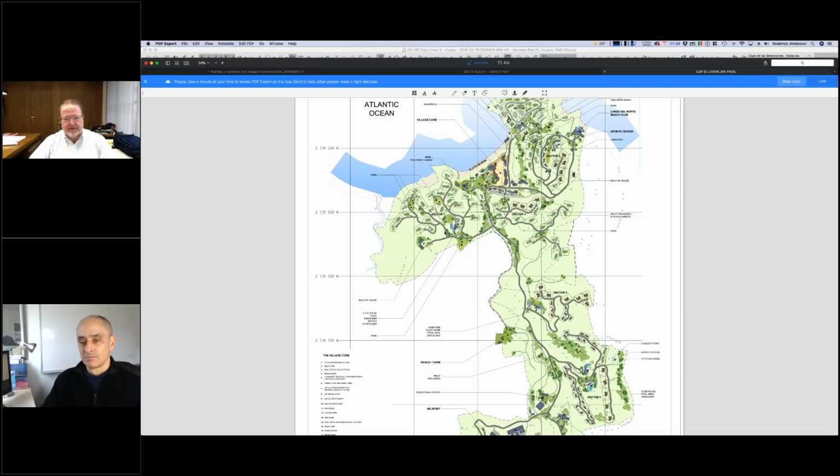Each one of these little green rectangles represents one of the homes that we've designed for the project. We've designed a total of 6 home types. I'm going to be showing one of those, which is the one we call the Copay residence.